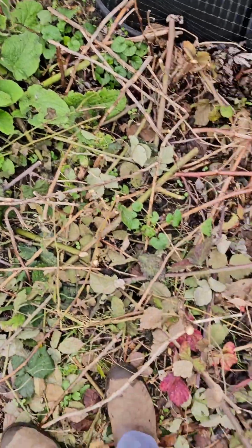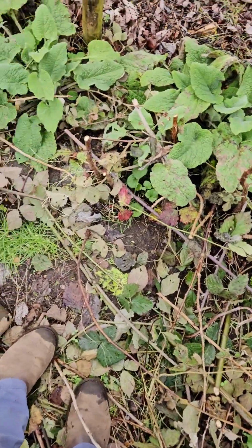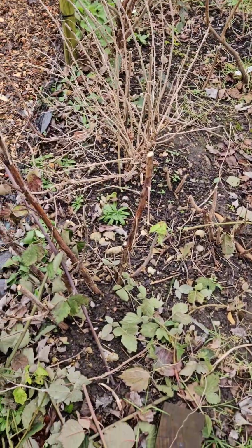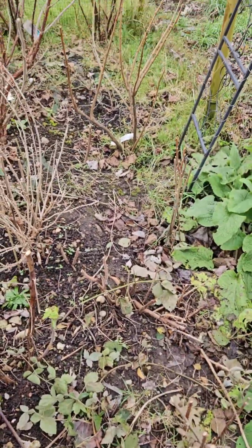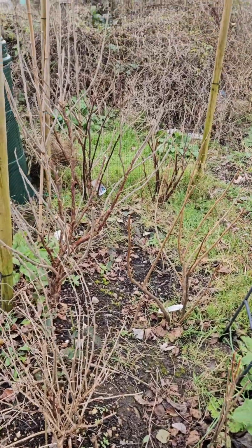So I'm in the fruit cage now. I need to carry on tidying that up. There's a lot of cuttings where I've pruned and cut back here, which my man needs to bag up to take. And you can see a lot of these are raspberries here, and then I've got blackcurrants, gooseberries, redcurrants.